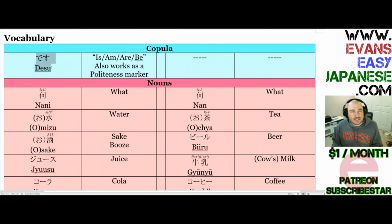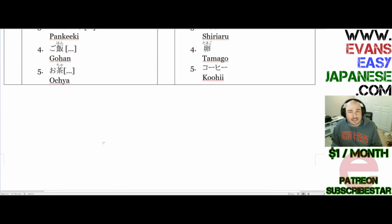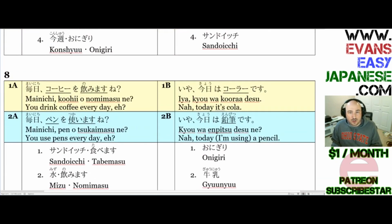The reason this is coming about is because we are beginning to end sentences in nouns. You can't really see it, but it says, kyou wa kora desu. The last word in the sentence is cola, kora. Cola is vocab we'll be going over soon. The sentence ends in cola, and so to say that I am being polite, we're going to use the word desu.